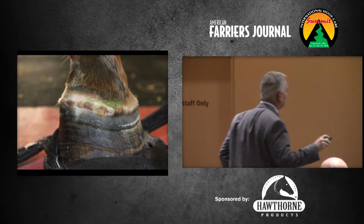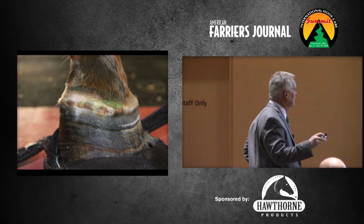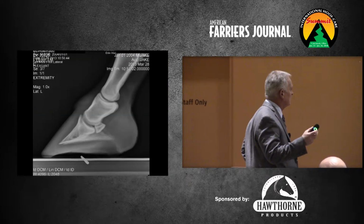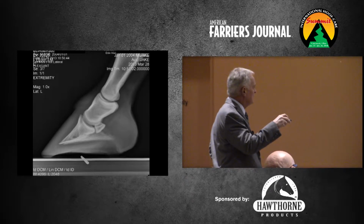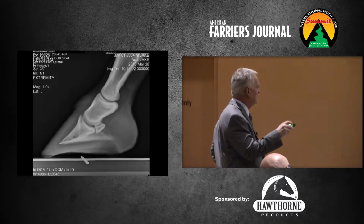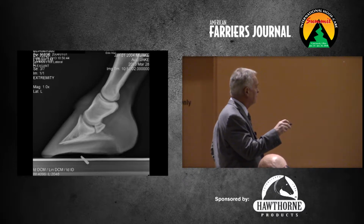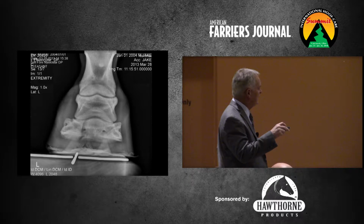All right. So here's our foot. It's broke open here, draining. So here's our lateral view, side view. Again, just so you note, here's that swelling, where it's popped out up here. That doesn't tell you a whole lot. You might see something, but we'll move on. So here's the DP.